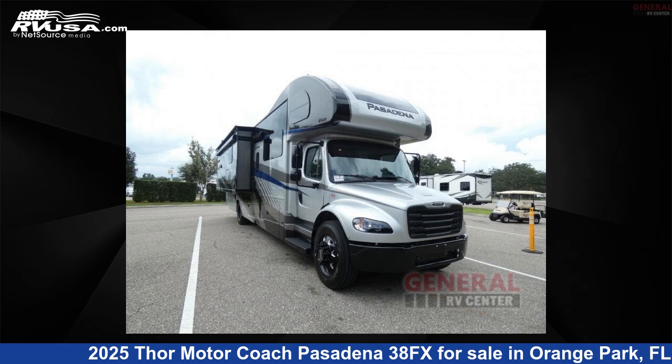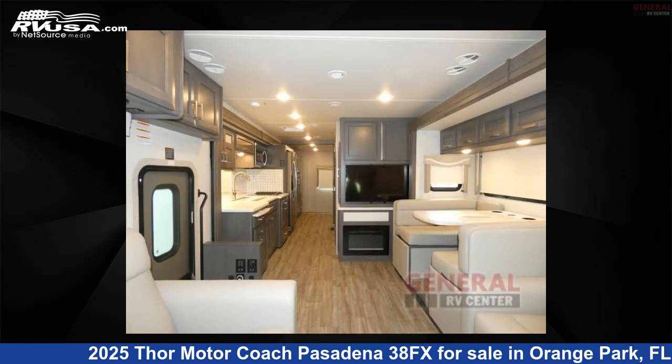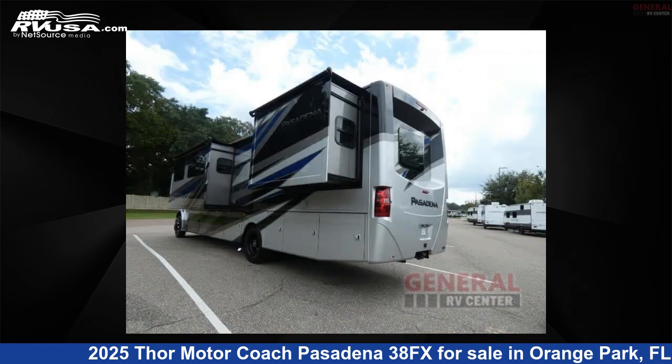This 2025 Thor Motor Coach Pasadena 38FX is a Super C RV. It is located in Orange Park, FL 32073 and is offered for sale by General RV Center.